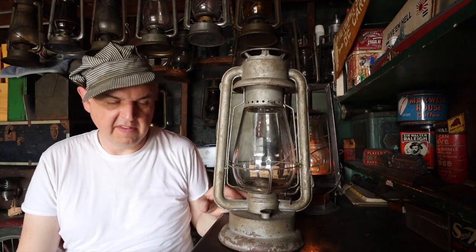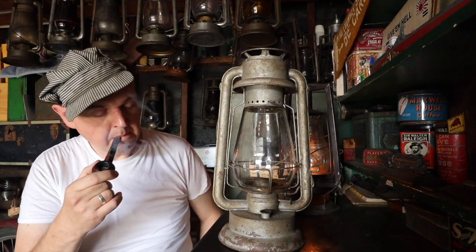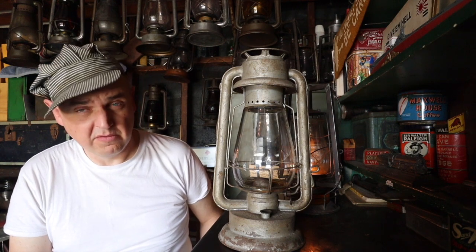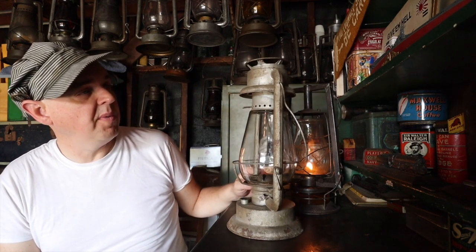I know my table's uneven, so they like to rock. It's not the lantern, it's the table. It's pretty warped. Anyway, this is a unique piece. This is a Winfield CYCLONE No.2 Cold Blast. That's right. It is a CYCLONE No.2 Cold Blast.